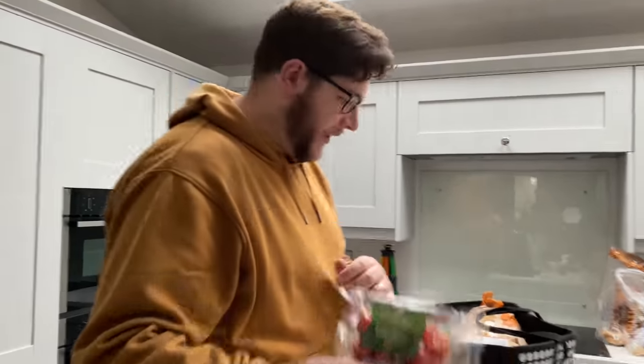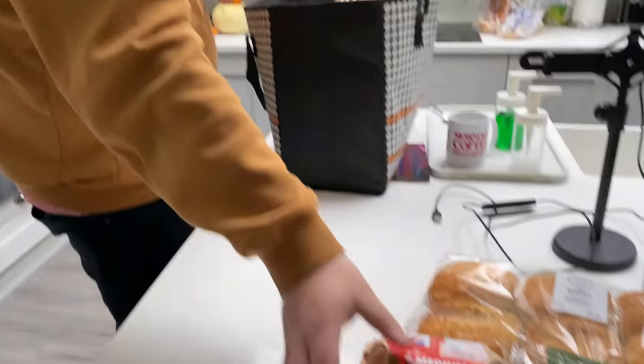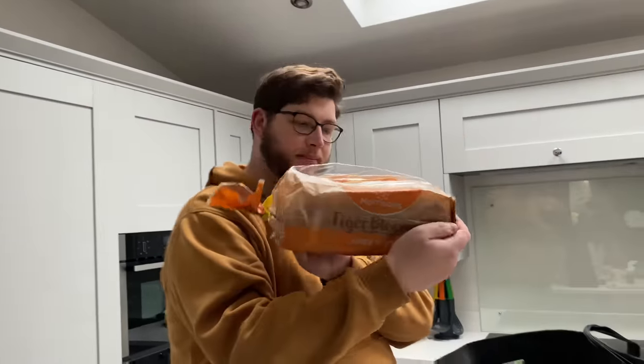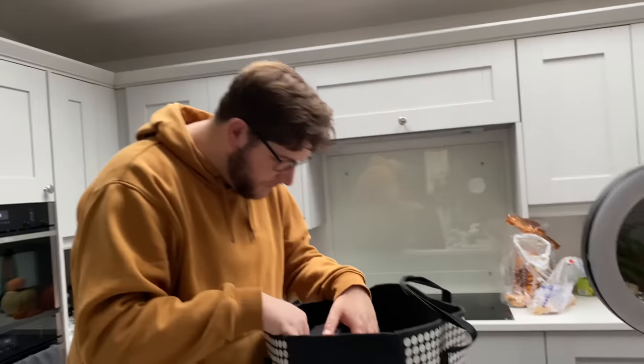Baby plum tomatoes. Baby plums. Yes. And they are very tasty, actually. They're very, very nice from Morrison's. It all keeps fresh. Eggs, because I am going to make some sausage rolls from scratch, so I need one of those for the pastry wash. Oh, yeah, the Morrison's Tiger Bloomer. It's lovely. You can just about see the sort of tigery stripes. Anyway, it is nice.